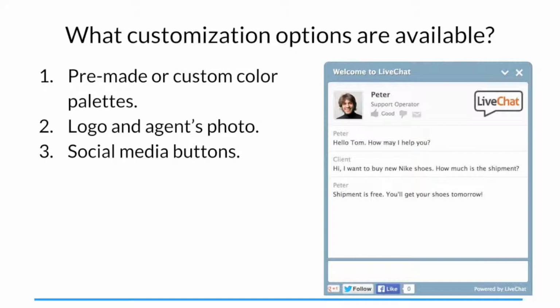Social media buttons are another way of earning trust with customers. It provides an additional link to some kind of reference point for the customers. They can click those buttons. They can see that you have social media profiles that are liked by this and this many people. This is another way to show them that this is a real company, and nobody's trying to trick them with chat.